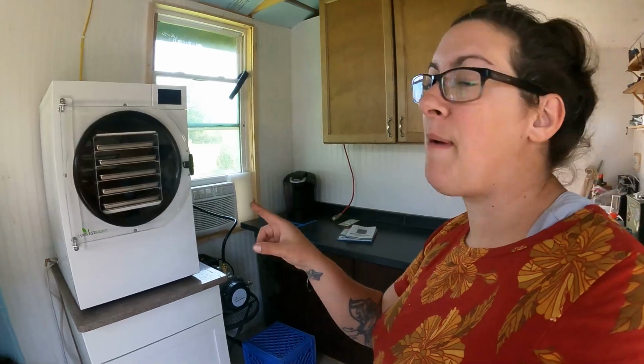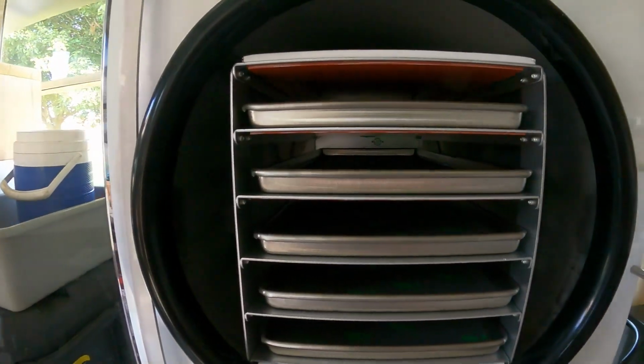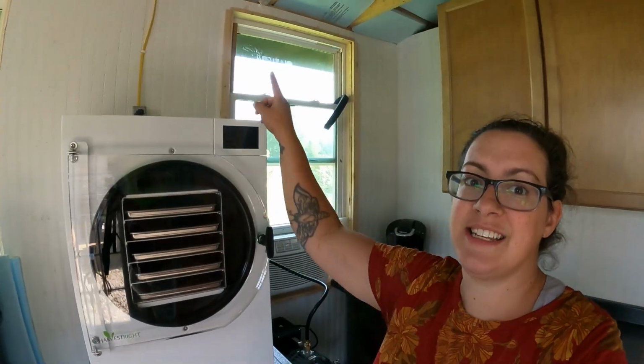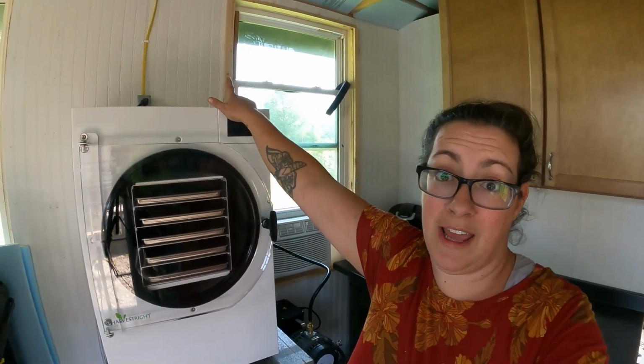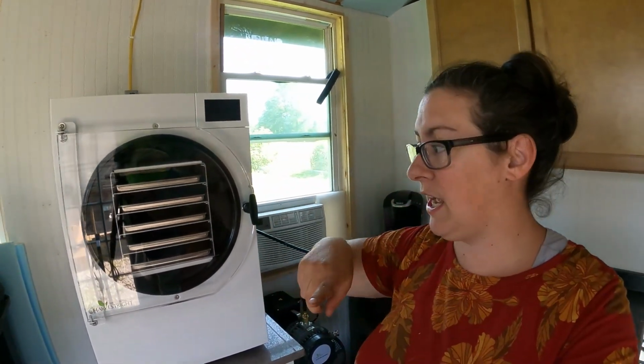So speaking of power, we bought the large freeze dryer from Harvest Right. It's got 5 larger trays, and it does need its own 20 amp power source. So we have its own dedicated plug here. It's to its own dedicated breaker.